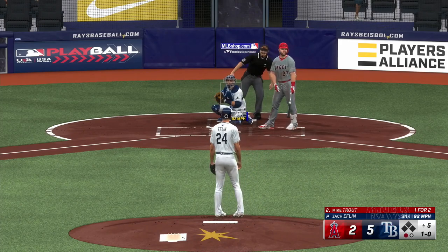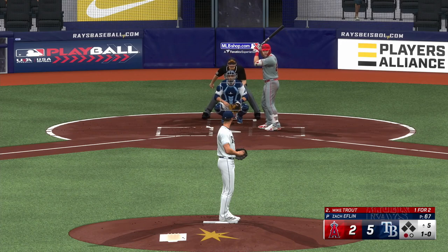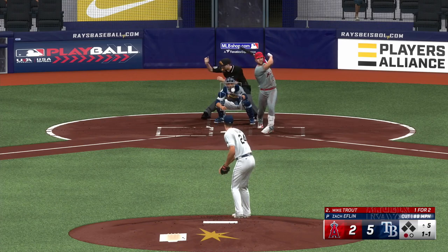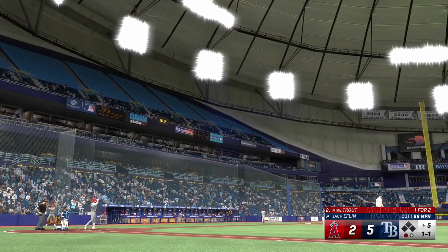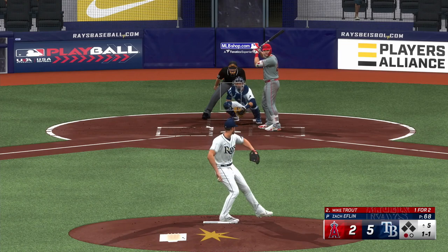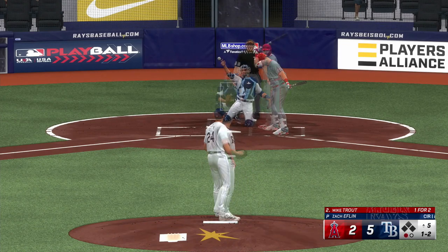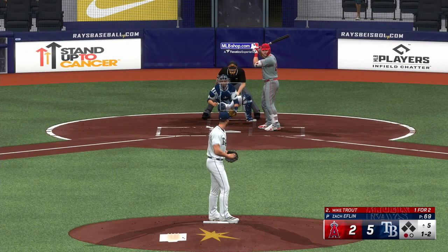Trout in the box here lets that one go for a ball. A swing and a miss, and that's strike one. He got away with one there, but he knows he can't go into that spot very often against a guy like this. Swings and misses, and the count 1-2. The Rays leading by three, and we're at the top of the fifth.